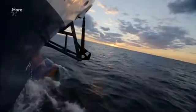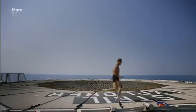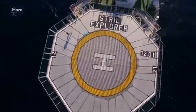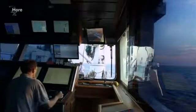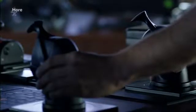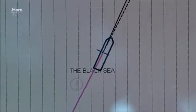The Strill is heading further out to sea, to deeper water, where the team hope that older wrecks may still lie untouched for perhaps thousands of years. You can never tell where the ancient shipwrecks will be. But if you go down below 150 metres, preservation becomes dramatically better. And so if you're looking for ancient shipwrecks, look in the deeper water. You might get lucky and find some really early stuff.